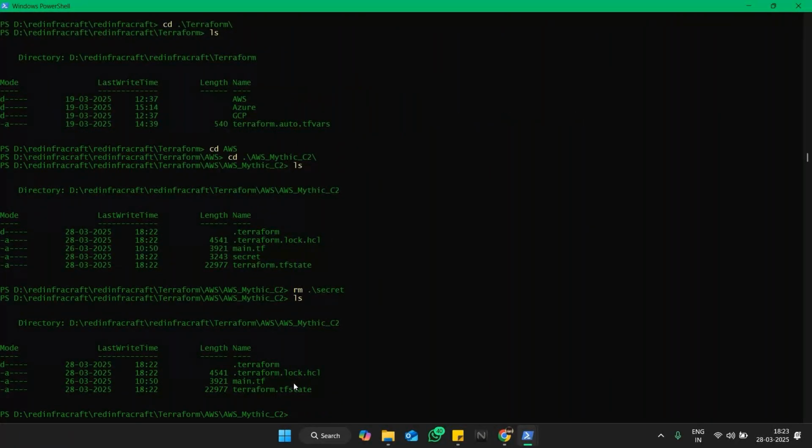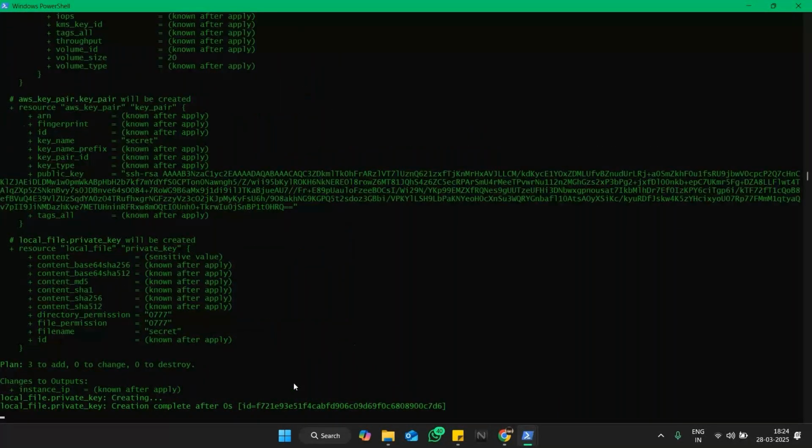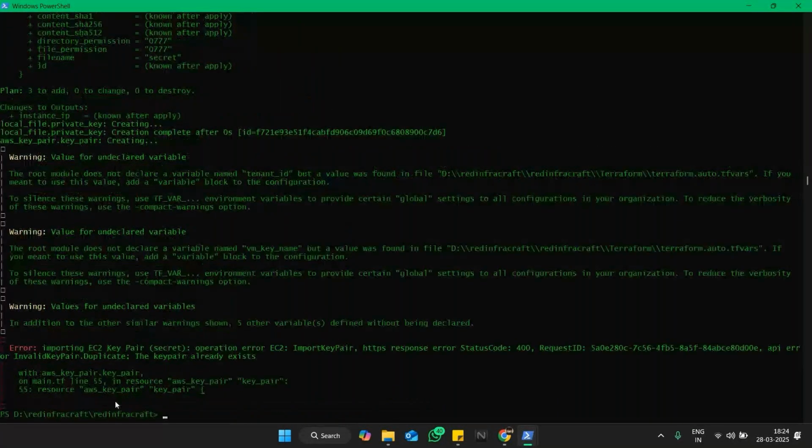So the issue is, if you have already created the infra with the secret file name, you can't create another PEM file with the same name. So that's the issue we got here. Let me just spawn it again. Yeah, I have to move back to the main directory. Yeah, here you can see the file has been created.